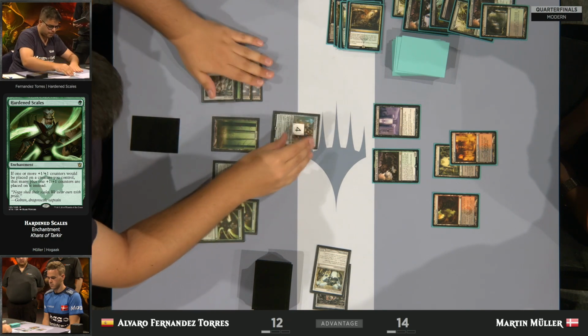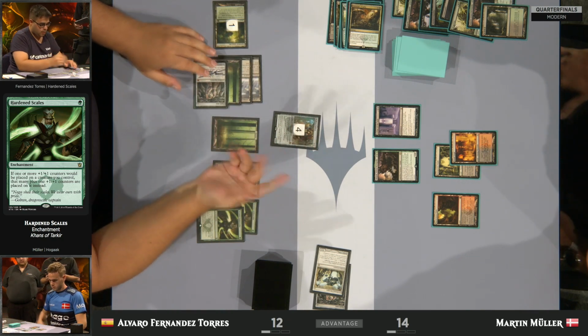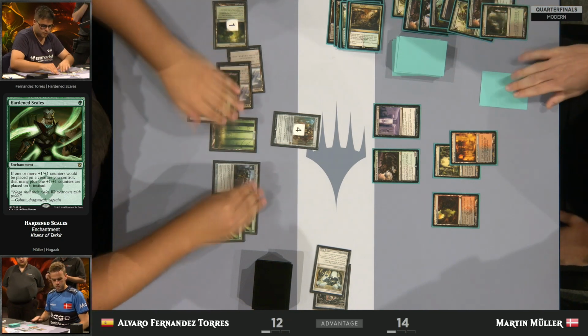But by the way, you know what position Alvaro's in? If Martin doesn't draw anything, Martin can't attack. No.